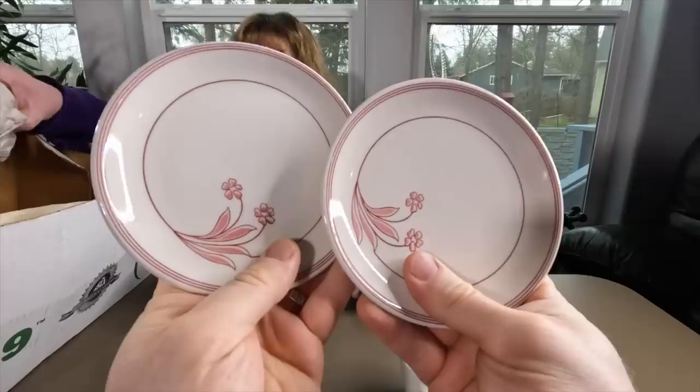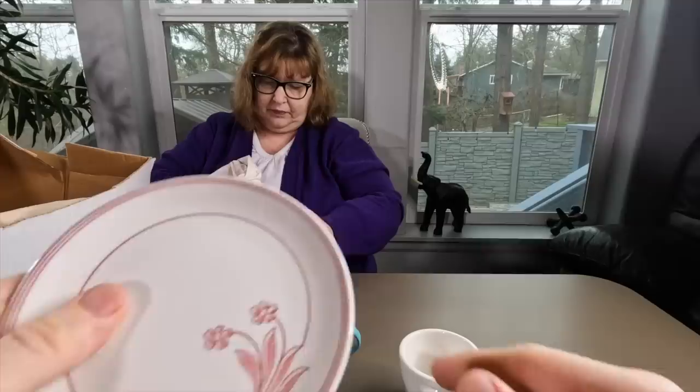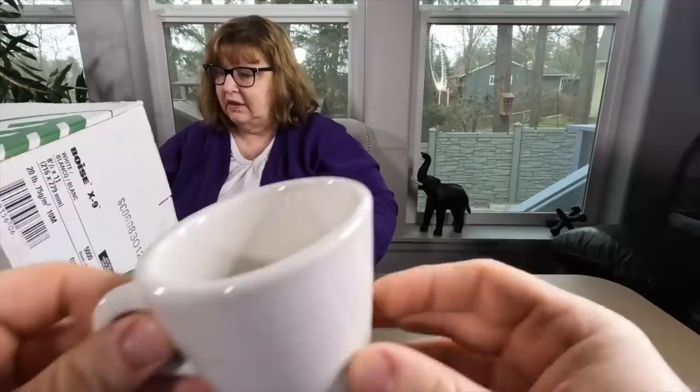So this is old Buffalo 96015. Oh, here's the Homer Laughlin. Yeah. Oh, is that what that was? Best China, yeah. This is the good stuff. Vicky knows all about it, right, Vicky?